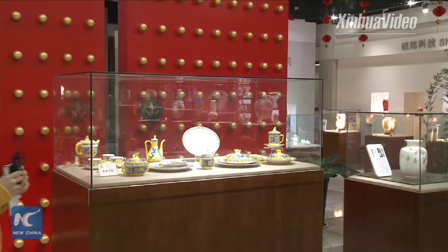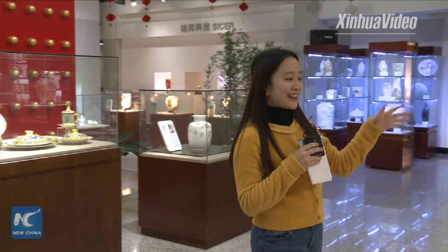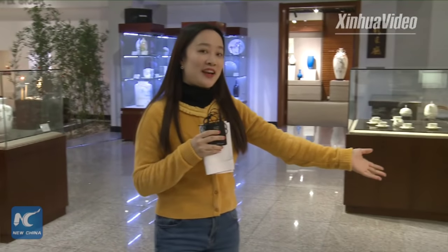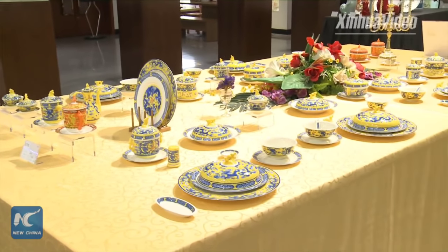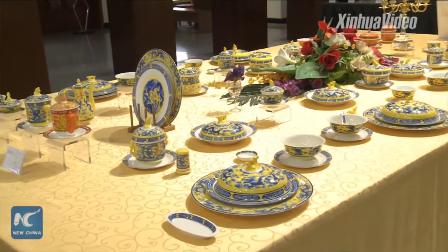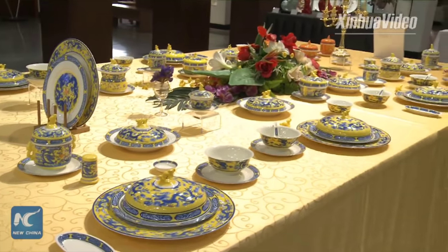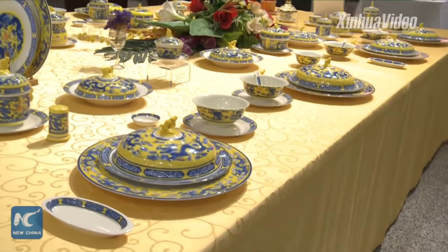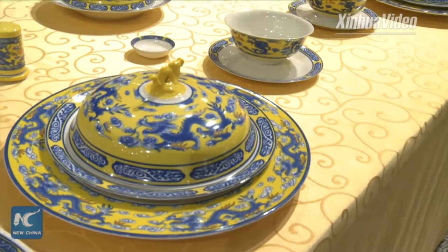So now we have arrived at the exhibition hall. And through our camera, we can see there are so many delicate Chinese porcelain artifacts, like this one you're seeing right now through our camera. And what we have in this exhibition hall are not all for daily usage. They're more than that, because they're regarded as arts and as a representation of Chinese culture.